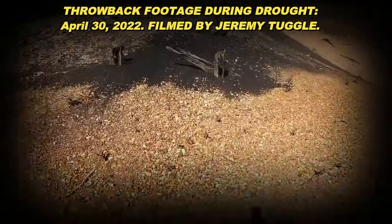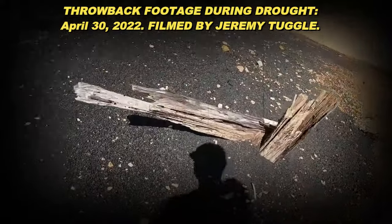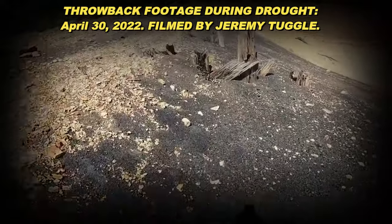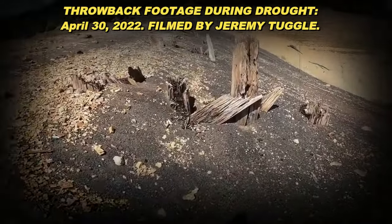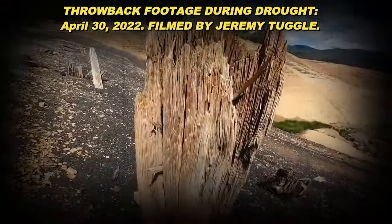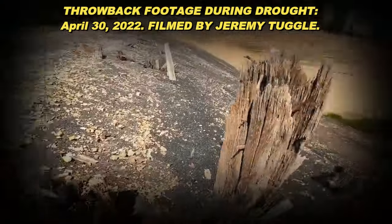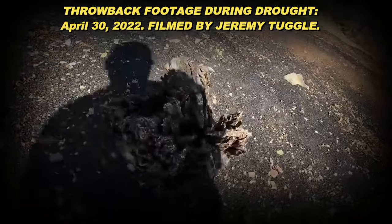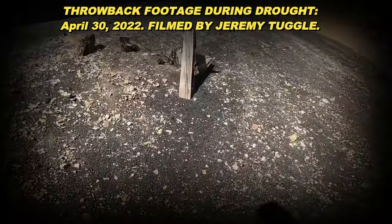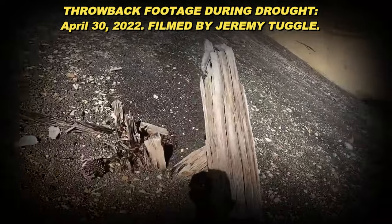And the tramway just keeps on going. And yes, I'll include the water levels probably at the beginning of this video and throughout it.